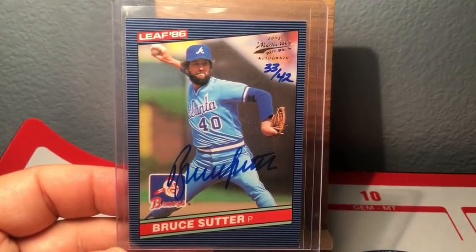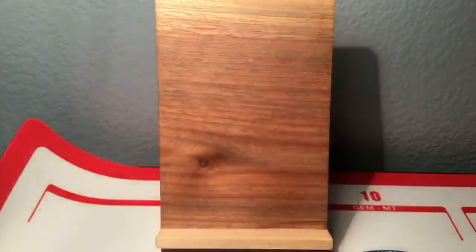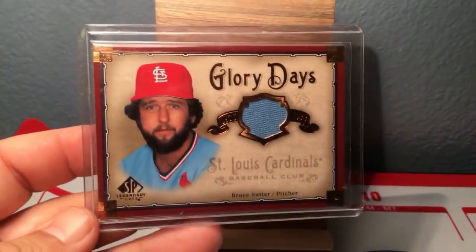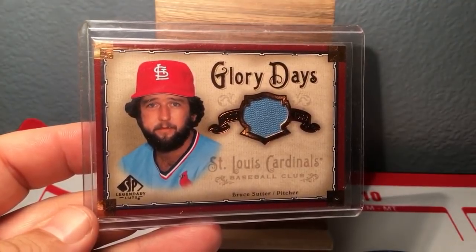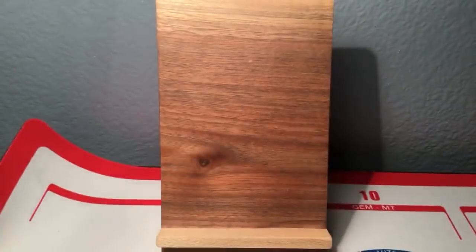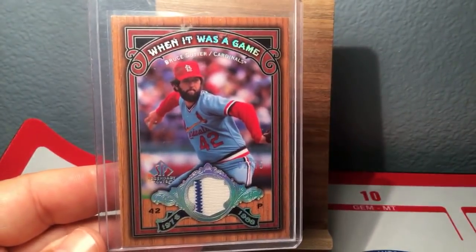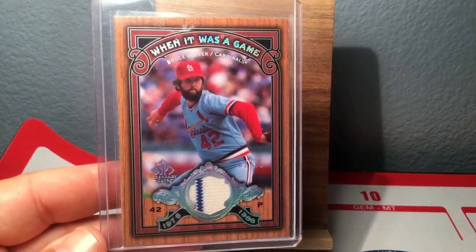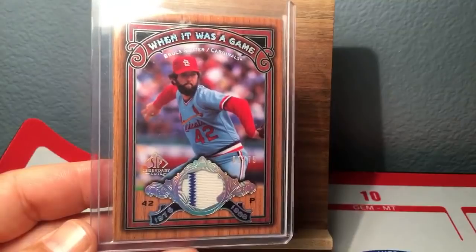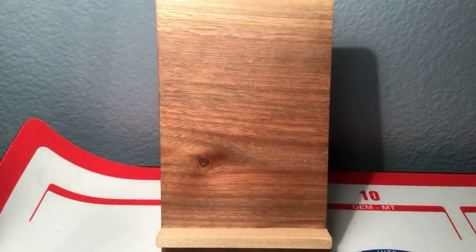There is a Leaf 2012 Memories buyback of Bruce Sutter. Jersey card with the powder blue jersey from the Cardinals, SP Legendary Cuts. When It Was a Game, another SP Legendary Cuts Bruce Sutter. I don't think that's a Cardinals uniform, though. I think it might be Cubs, which is kind of interesting. They picture him in a different uniform.